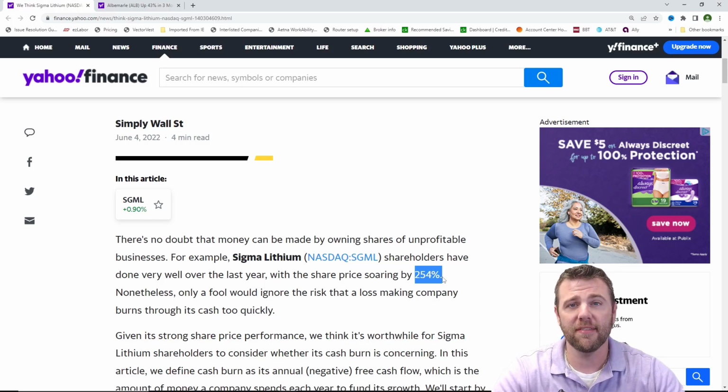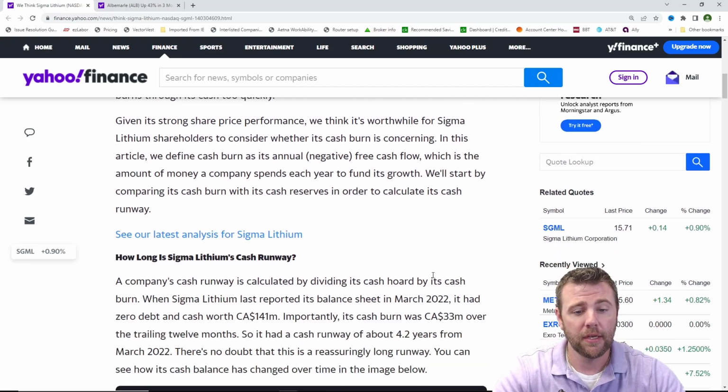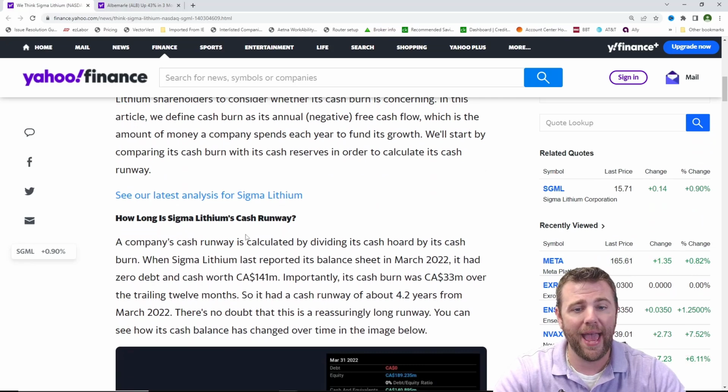But one of the reasons this article goes into for such a big explosion in their price action is that even though they aren't really generating any revenue quite yet, they look at their cash burn and their cash flow, and things look bright for this one. So if we come down here, it talks about cash runway. And what is cash runway?